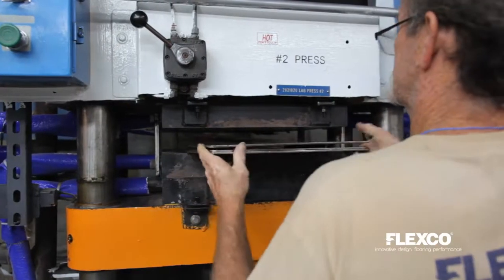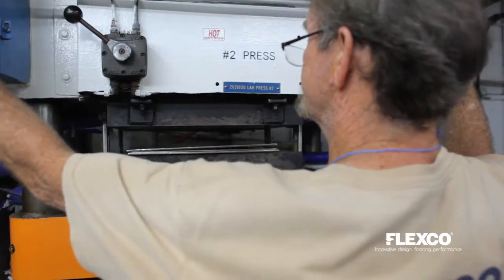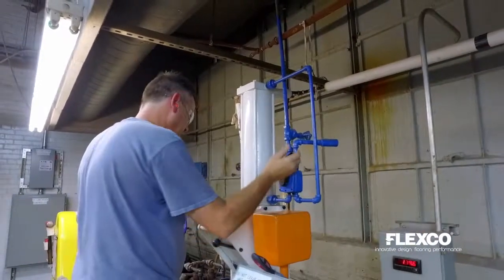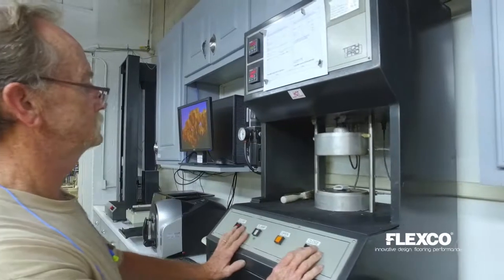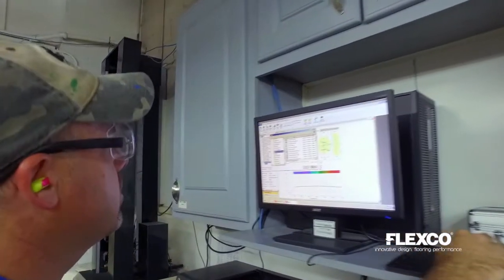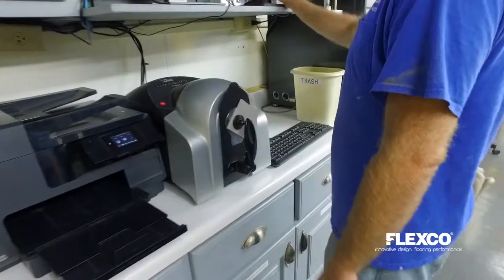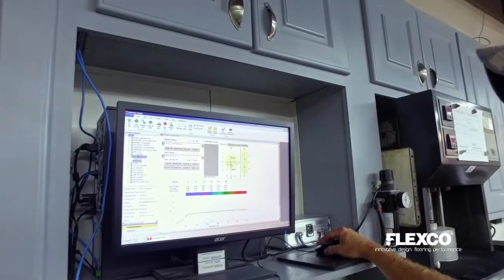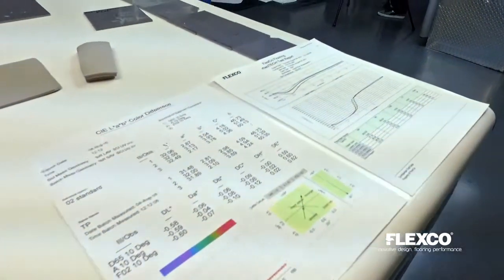In our quality assurance lab, we test every batch to ensure that it meets ASTM specifications as well as our more stringent internal standards. Here, the batches are tested for tensile strength and hardness, color consistency, specific gravity, and curing properties. FLEXCO utilizes state-of-the-art spectroimaging equipment to certify the color of every batch. The color from each sample is measured, quantified, and plotted on the LAB scale and compared to standards. These records are stored and maintained for several years.